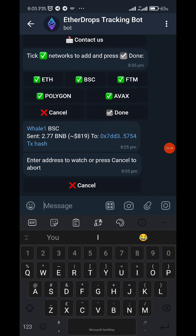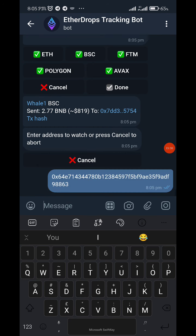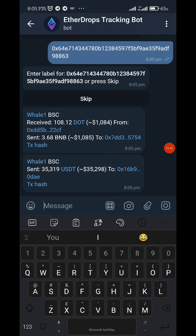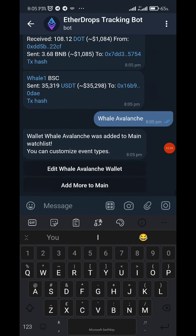So I will enter address to watch. The address I want to watch. Paste address, and I'll paste. So you can see, after pasting the address, it will now ask me the name I want to use for the address. It said enter label. I can just say whale avalanche. You can name it anything of your choice.